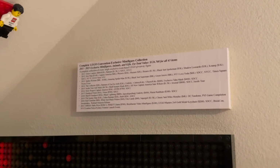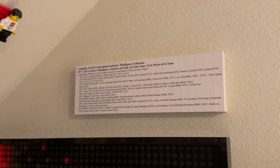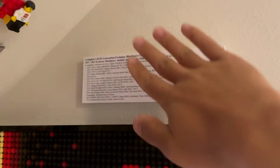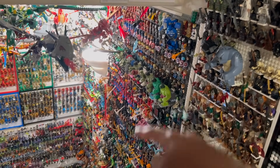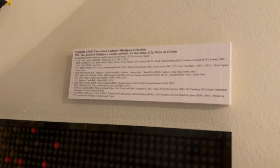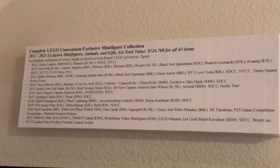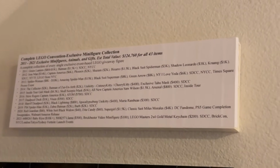Obviously, these ones are kind of all scattered because I have them split up across all of the different walls, so I didn't really have a particular place to put this, but I kind of have it here next to the Marvel minifigures because I felt like it made the most sense to have this all the way by Marvel. And what's pretty cool is I tried to list literally every single convention exclusive minifigure I own and the values of each of them. And there are some really rare items here.